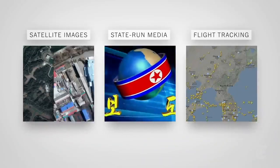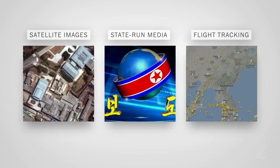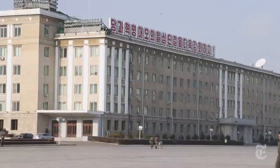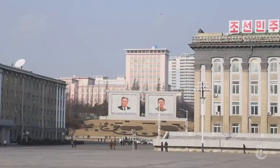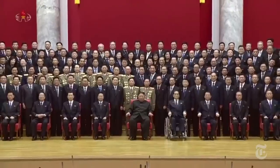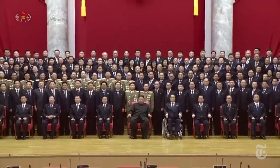None of these techniques alone can provide a full picture of Kim's life. Analysts also heavily rely on human and intelligence sources. And despite modern technology and expertise, the regime still manages to keep most of its internal affairs away from prying eyes.